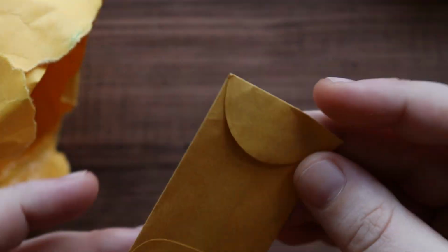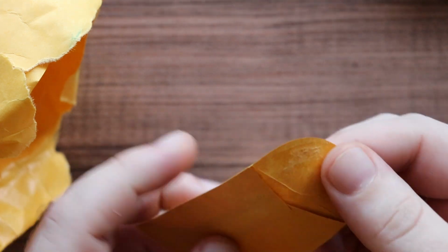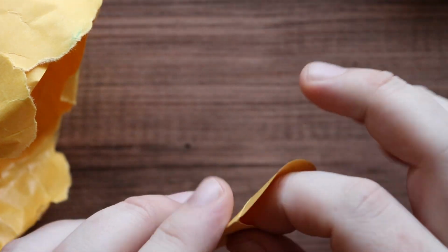What a Christmas. What a Christmas magical coin miracle this is. All right, we got some more of these little envelopes to open up. These things are fun. I'm enjoying this. I'm enjoying this process. That's for sure.